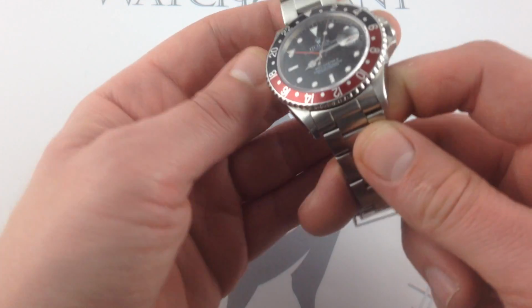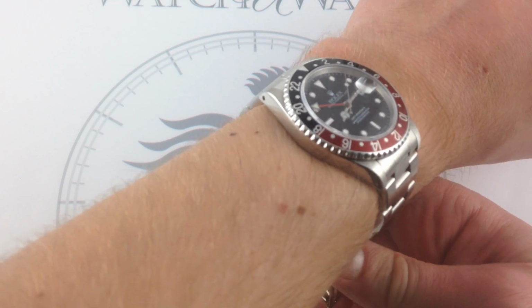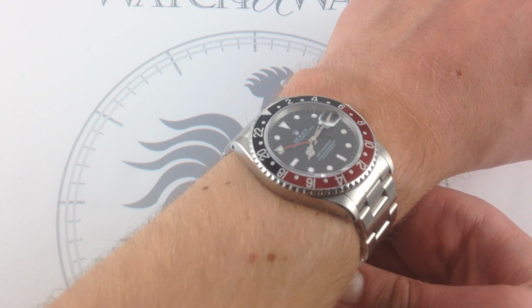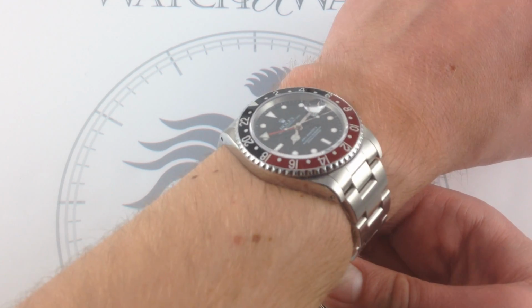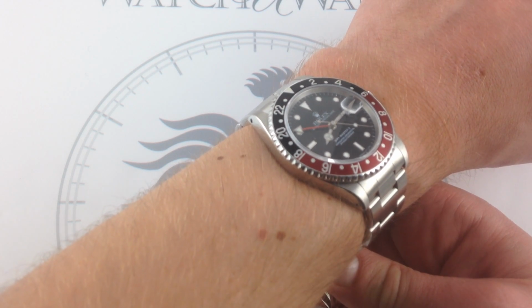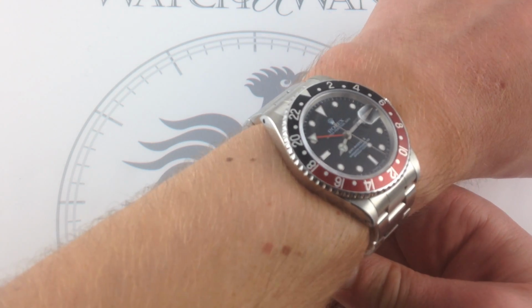So here's the bottom line. On the wrist, 40 millimeters as always. The watch wears sober, it wears clean, it wears cool. The Coke bezel is distinct from the blue and red Pepsi, the all black, and the bicolor, sometimes all caramel root beer or shaken root beer bezels, in that it's quite color keyed to the dial itself. You've got the black that matches the lacquered dial.